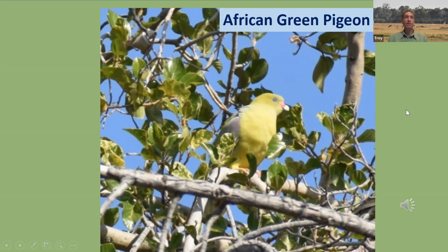This dove will eat jackalberries. Jackals are kind of like the coyote of Africa. So jackalberry fruit, buffalo berry, those kind of fruits.